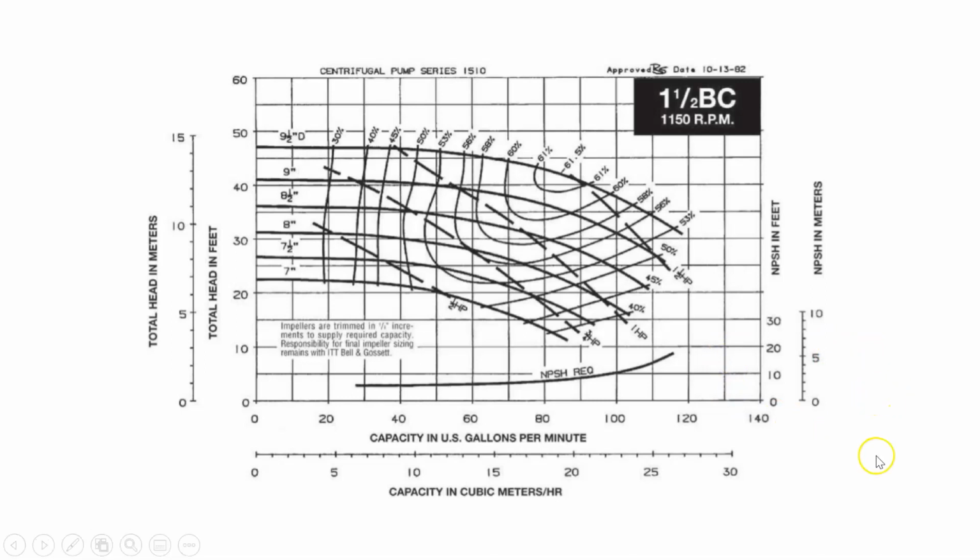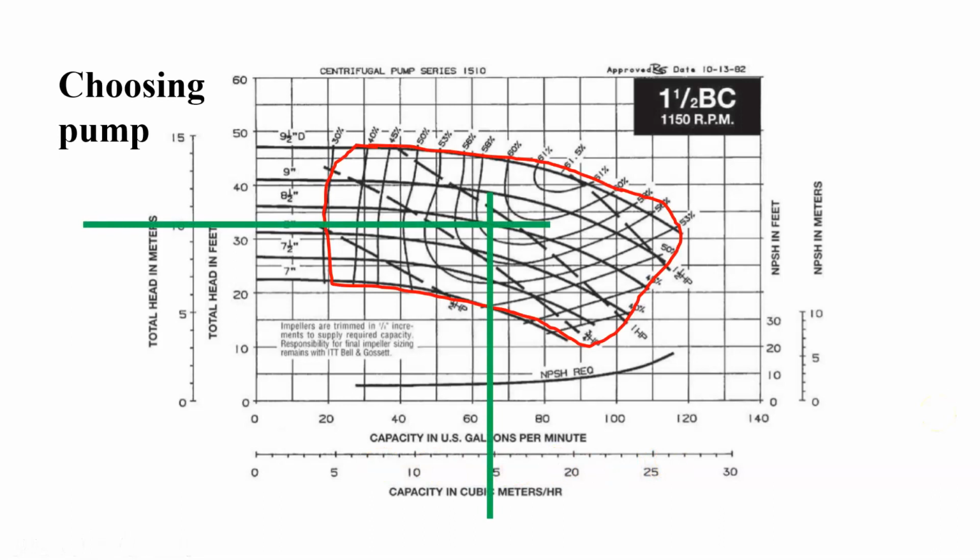So that's the key information that's given about the pump. What is the total head that the pump provides as a function of the flow rate? Next question. How do you choose a pump from the catalog? Well, you have in mind a certain flow rate, so that's this vertical green line, and when you're operating at steady state, given whatever the elevation change is and the pressures are and the fittings are, maintaining that flow rate in your process requires a certain amount of work or a certain total head. That's this horizontal green line.